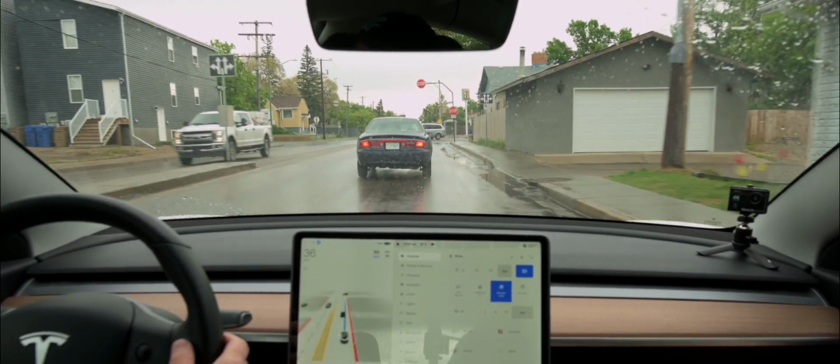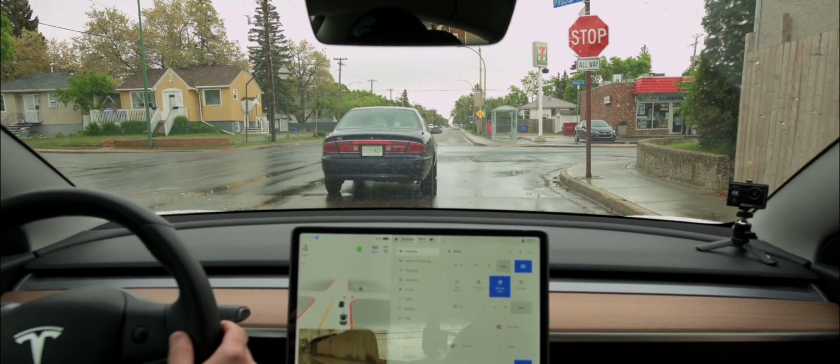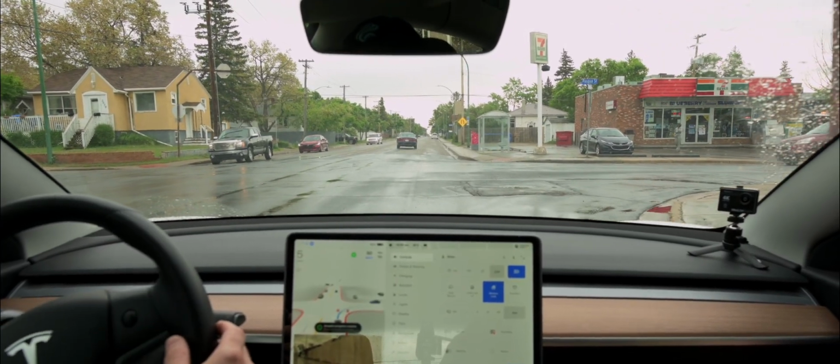Oh, no. Right onto Pasco Street. So this guy's driving like a Tesla. He's driving between, he's taking two lanes too. So the car is confused partly because of him and partly because there's no proper painted lines.